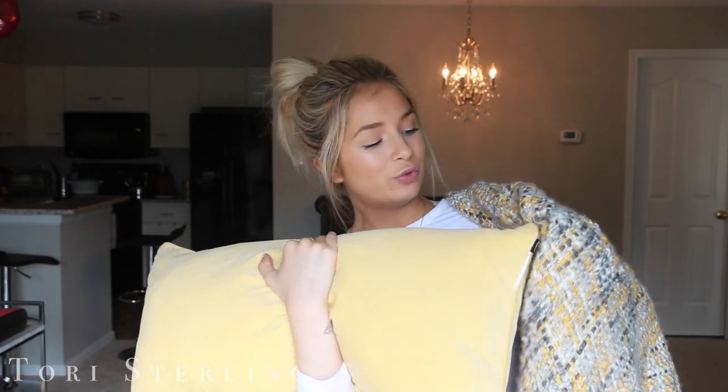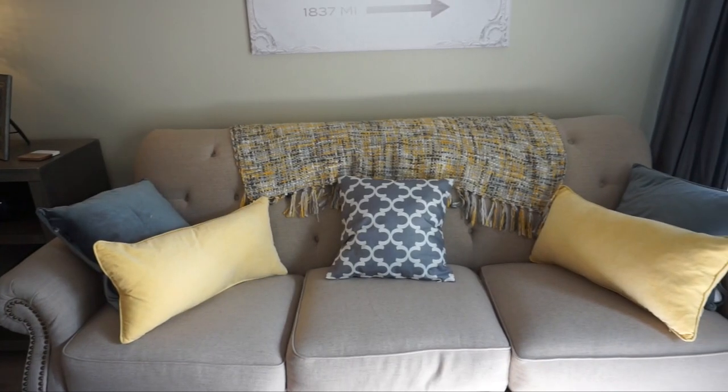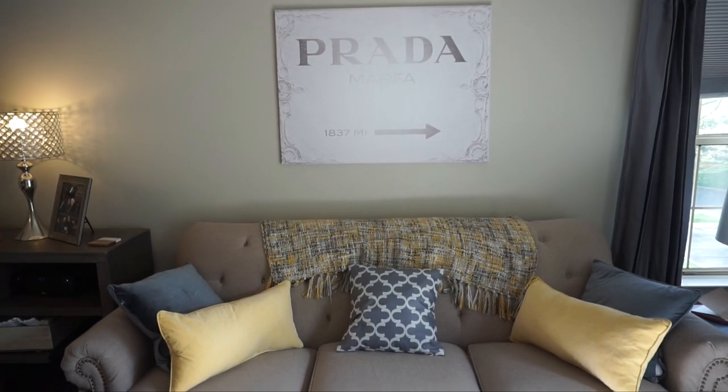So this is a pillow that I also got from Home Goods. Honestly, I don't really like it. I wish I waited and got a pillow that I liked a little bit more, but I really wanted some yellow on my couch. But then I also found this blanket, which was so perfect. It was literally screaming the name for my condo because it's perfect.